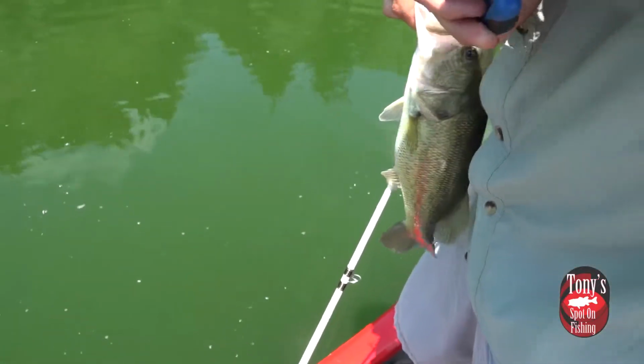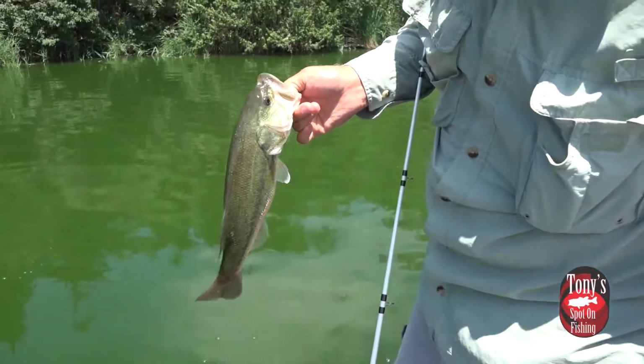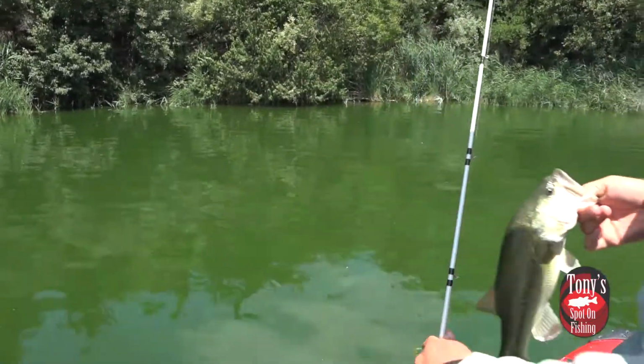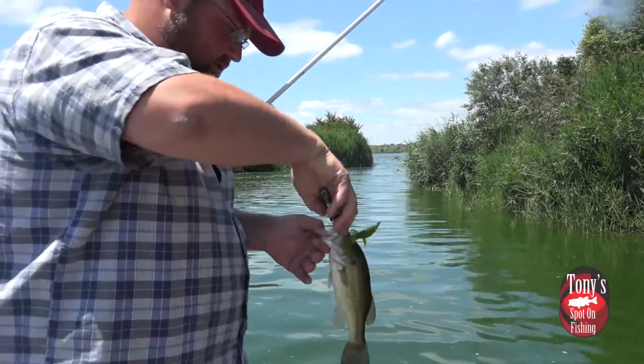Are you rigging that on a 3-aught or a 2-aught? I actually have it on a 4-aught right now. On a 4? Okay. I got it on a 4 with the 1/8 ounce tungsten weight. I like it because anything I short bite, I can get it with that. So, nice little guy. I think I'm gonna get a picture for myself with it. Another little guy there. Pliers in my pocket here.